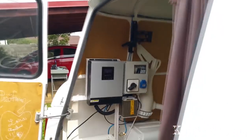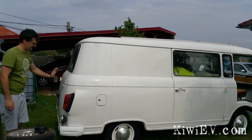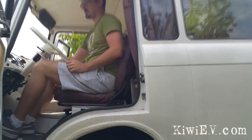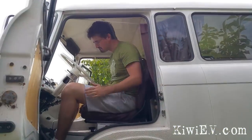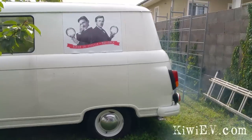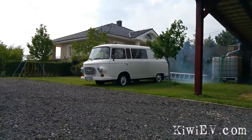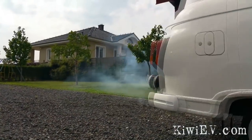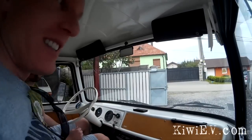Cool. Turbine. Okay, so we've seen the vehicle, but it has a classic two-stroke, less than a litre, 900 and something cc engine. Can we hear it start? Okay. So good old two-stroke, so it will be like running on cigarettes. The weak part of Barkas is brake.